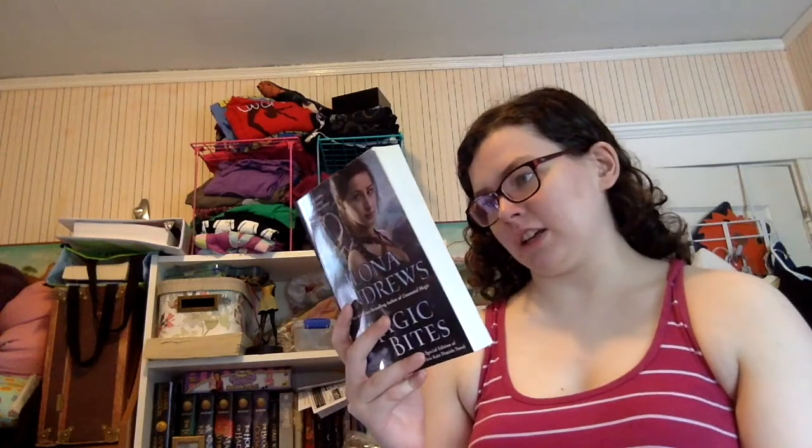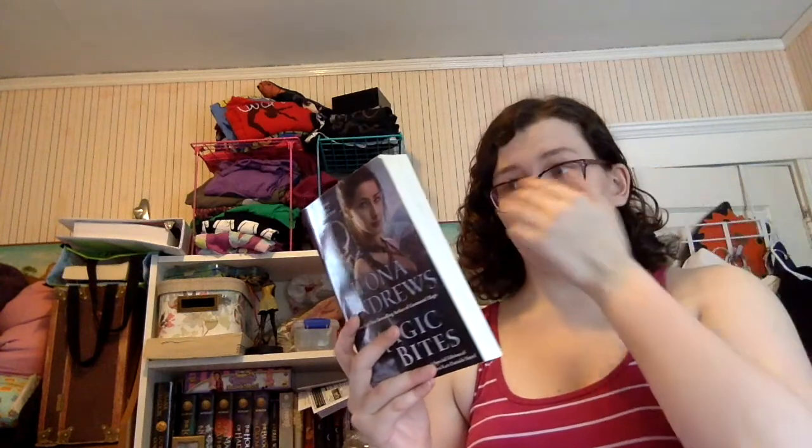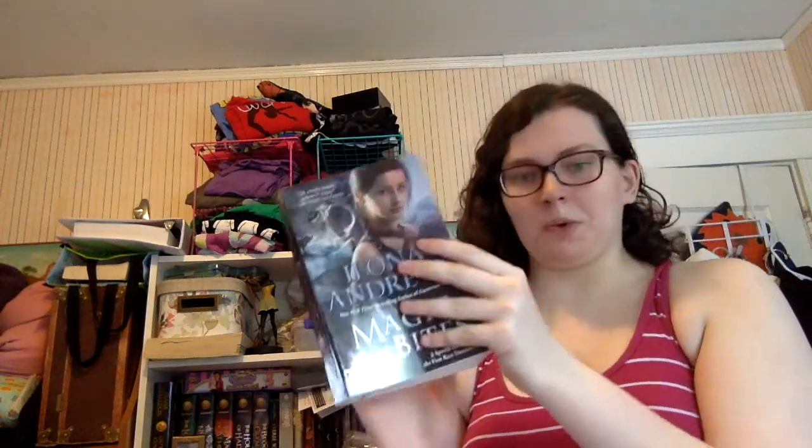So Kate's guardian ends up getting killed. So I'm assuming this is Kate Daniels right here. Kate Daniels is a mercenary who cleans up problems with magic, and her guardian gets killed, and she has to find the killer along with other magic creatures. So it's like werewolves and vampires. I'm assuming that they're maybe shapeshifters. I could be wrong on that.